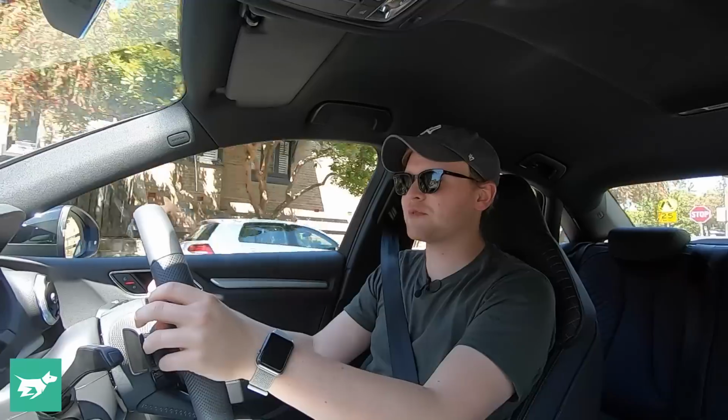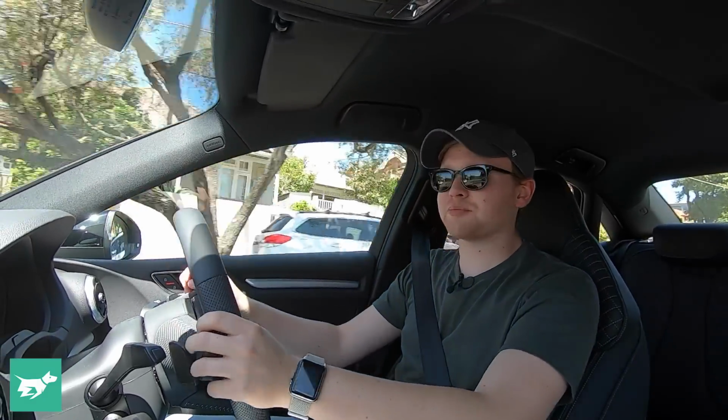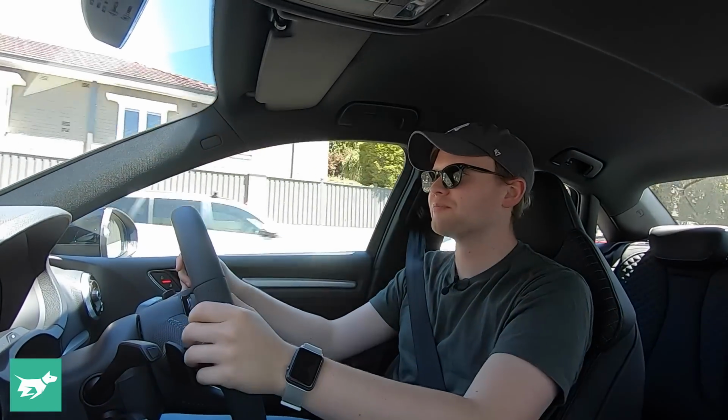But that's where it all starts to change, because even though the boosty linear nature of the EA888 engine is the same across both cars, Audi have completely changed the response to throttle inputs. The steering is completely bespoke, the suspension is completely bespoke, and the actual driving experience is elevated.